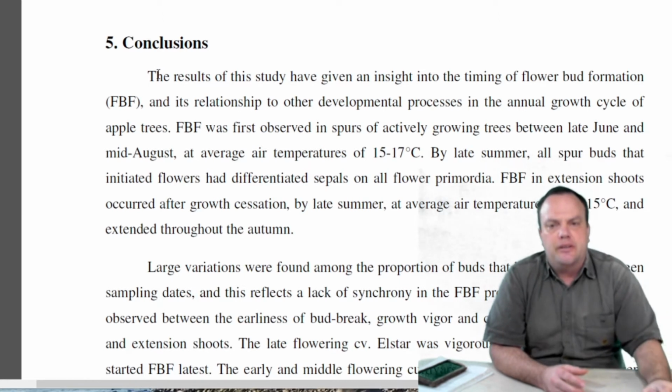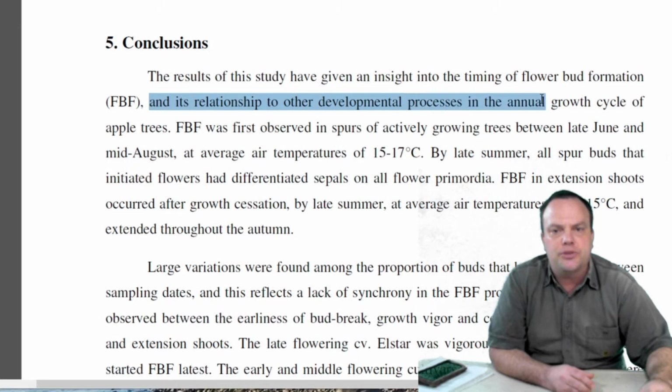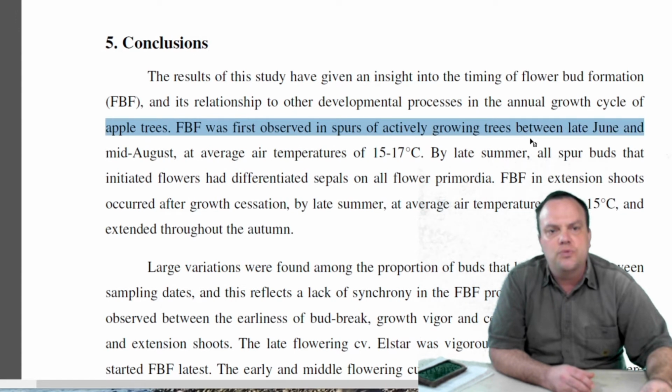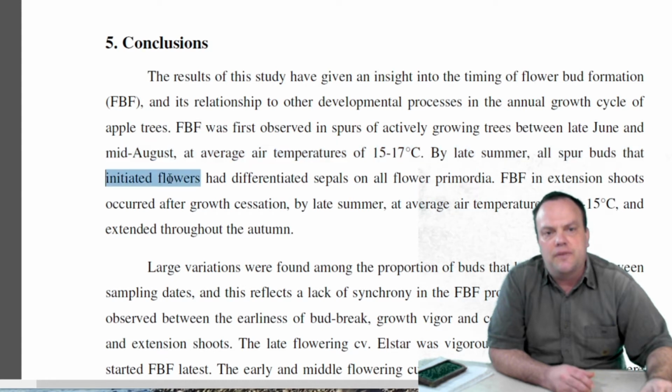And right at the beginning of the conclusions: the results of this study have given insight into the timing of flower bud formation and its relationship to other developmental processes and the annual growth cycle of apple trees. FBF, flower bud formation, was first observed in spurs of actively growing trees between late June and mid-August at average air temperatures of 15 to 17 degrees Celsius. But by late summer, all spur buds that initiated flower buds had differentiated sepals on all flower primordia.